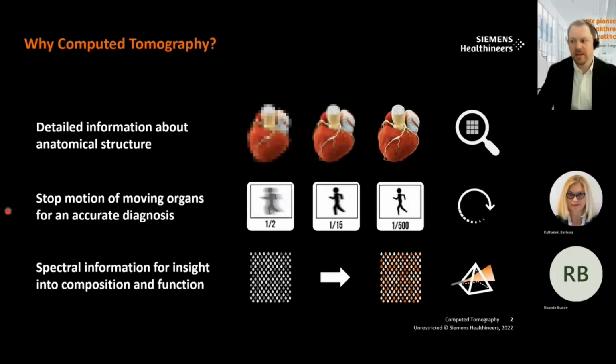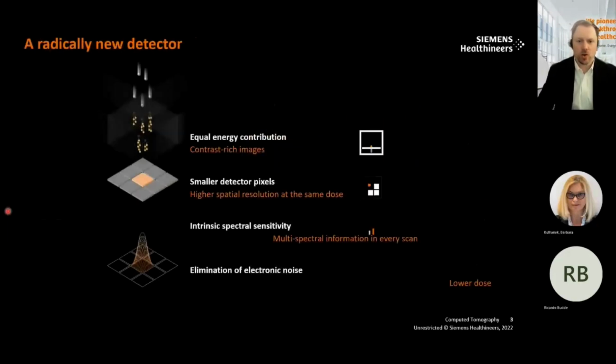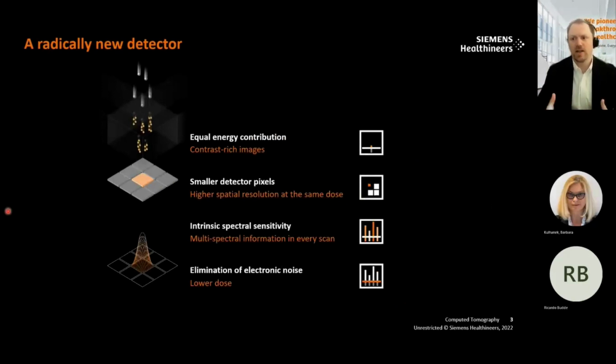That's what we are excited to talk about today, and that's what we have been able to deliver with the world's first photon counting CT. What does it do? It provides better contrast-rich images, especially in the presence of things like iodine and calcium. We have much smaller detector pixels. That enables higher spatial resolution, but doing it at the same radiation dose that we are used to. We get spectral information in every scan because we measure the energy of every single incident X-ray on the detector, giving us the ability to understand composition and function.